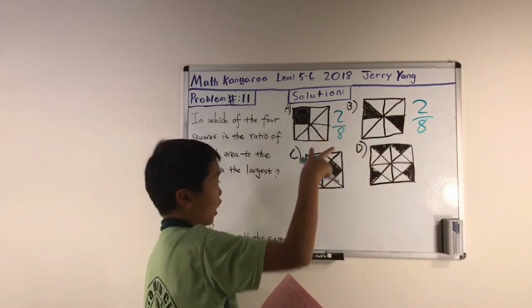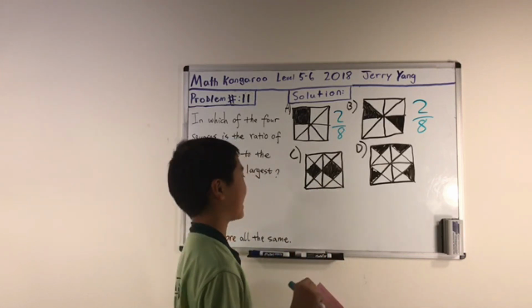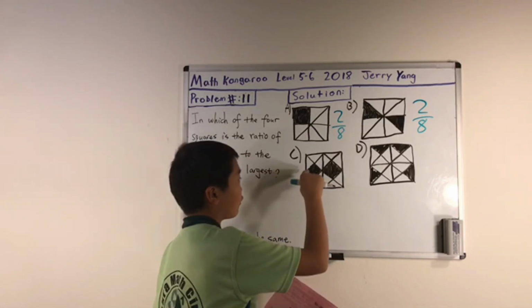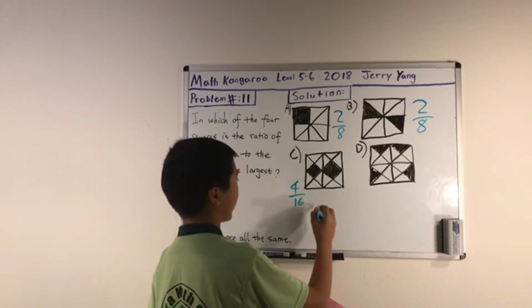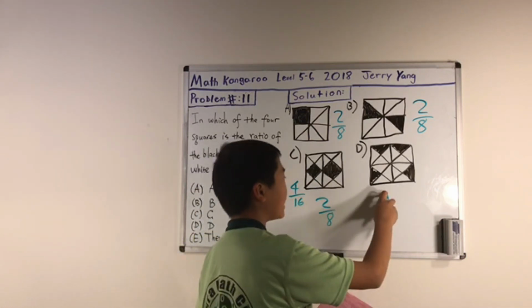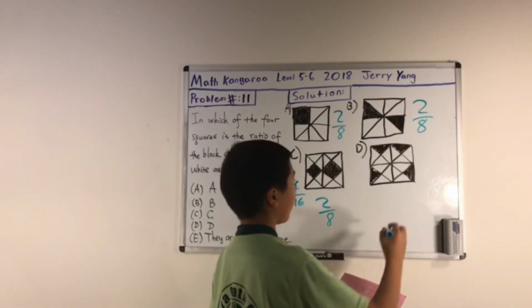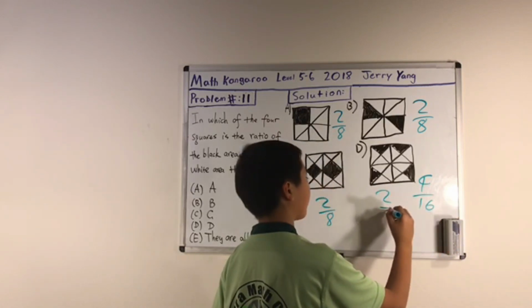So far, these 2 are the same. For this, it's broken up into 16 pieces. So we have 4 over 16, which also could translate to 2 over 8. And for D, it's the exact same thing. 4 over 16, or 2 over 8.